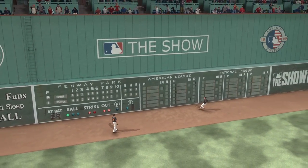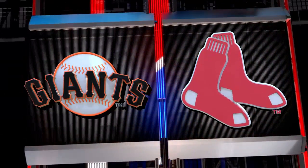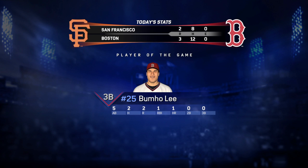Kim racing back, and that ball is gone. Santa Maria, game over. Not a lot of runs put on the board in this one, but here's a guy that found a way to make a difference.